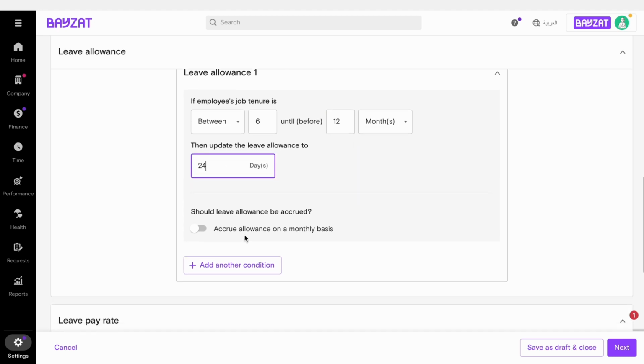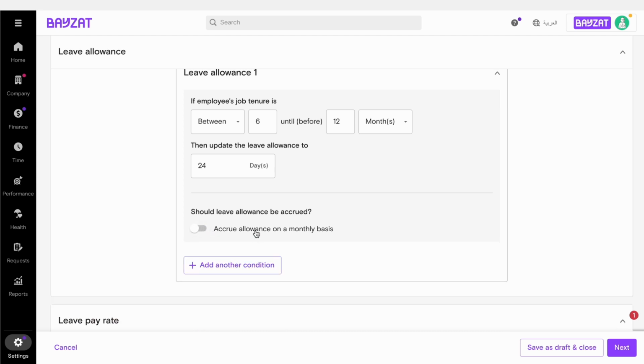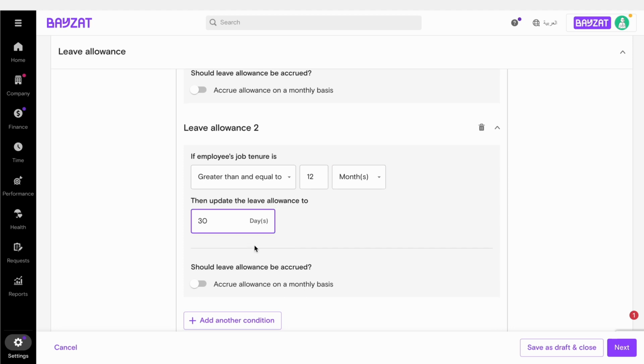You can set this allowance as accrual, or you can keep it available upfront. Then add another condition, for example, if job tenure is greater than or equal to 12 months, update the leave allowance to 30 days. Again, mark it as accrual or upfront. You can configure and save up to 5 job tenure conditions.